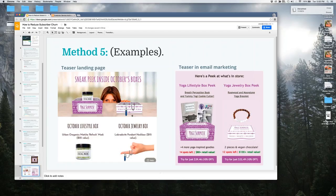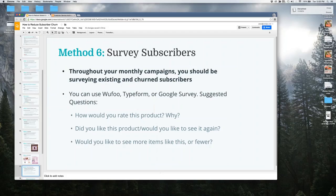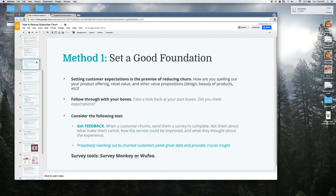So, consider how you can use teasers throughout the life cycle of your customers, whether they've churned or whether they're thinking about churning. Method number six here kind of relates back to method number one. And like I said, with method number one, setting a good foundation, getting that feedback. So when a customer churns, you send them a survey to complete and ask them what made them cancel, how the service can be improved, and what they thought about the experience.